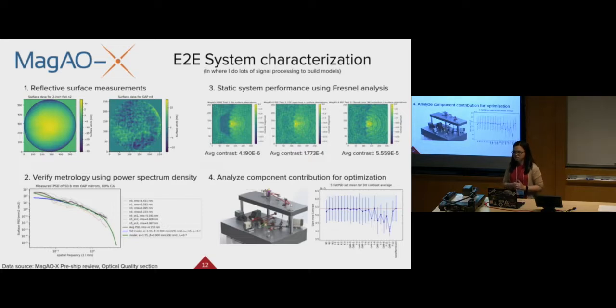So it's a big job, a big project. There are a lot of grad students on it. Somebody once commented that there was an army of graduate students working on this project to make it work. My job in this project was to do the end-to-end system characterization. This is really where I do a lot of signal processing of the data to build models. The type of work I did is I got data from all of our reflective optical surfaces. I verified that their metrology was correct using the power spectral density.